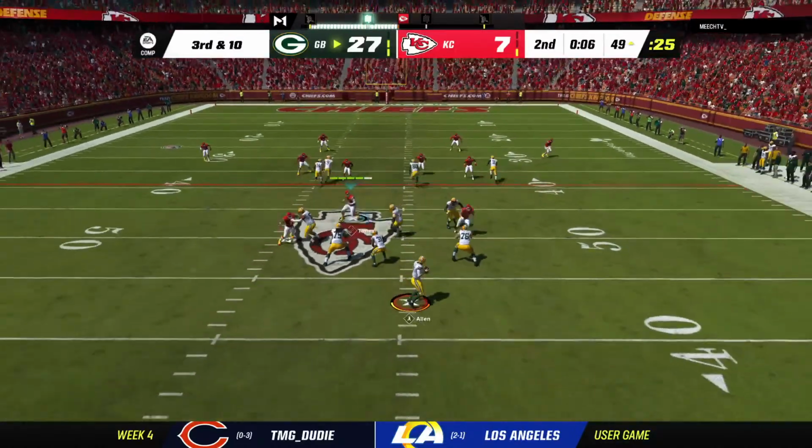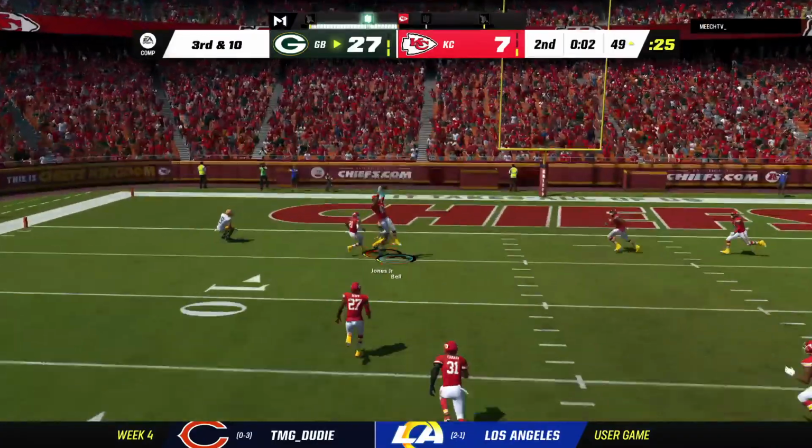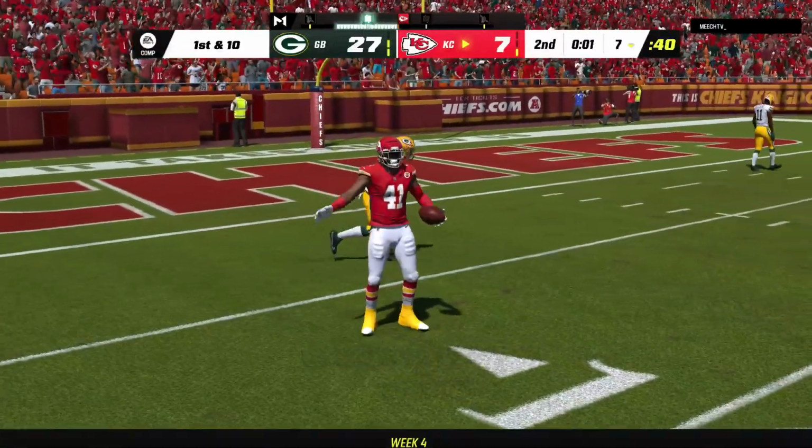On play action, Allen. Looking downfield for Jones. That's into a crowd and intercepted. Picked off by Marquise Bell.